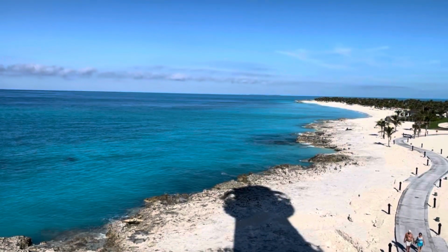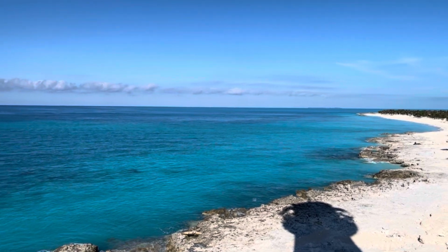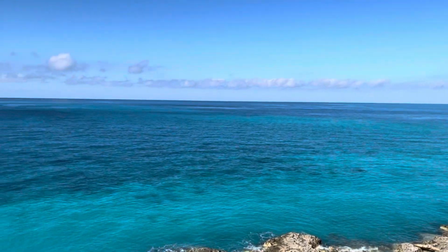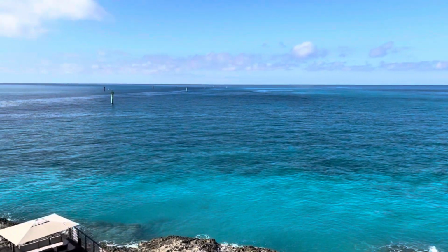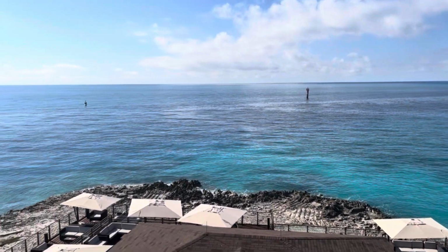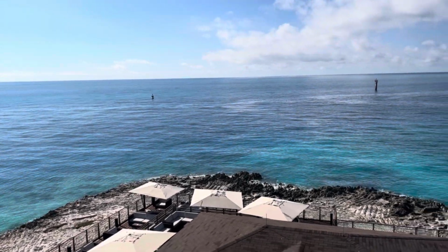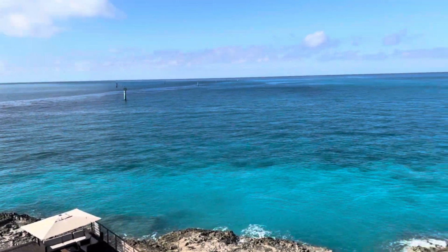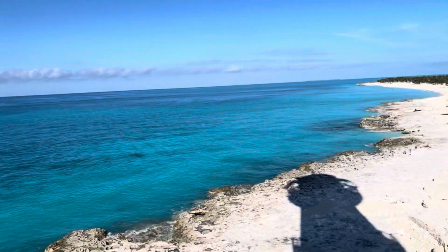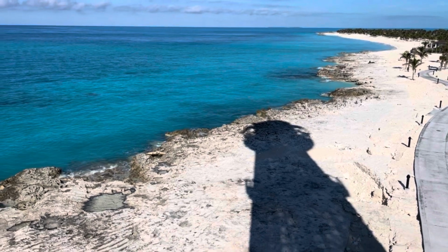Yeah, you're looking towards Bimini. She said it was about 20 miles. We're at our first stop, first ledge. Overlook. See the shadow.